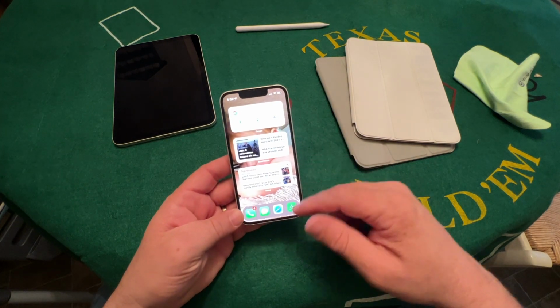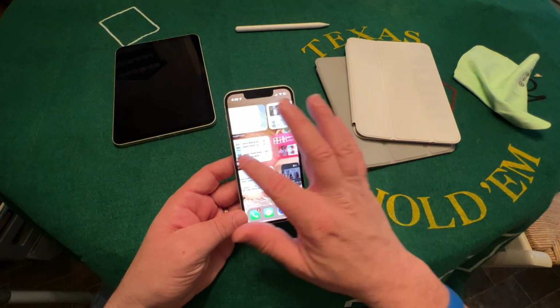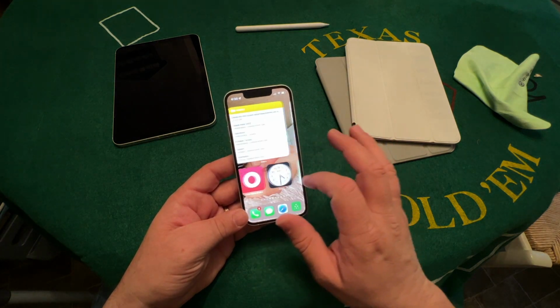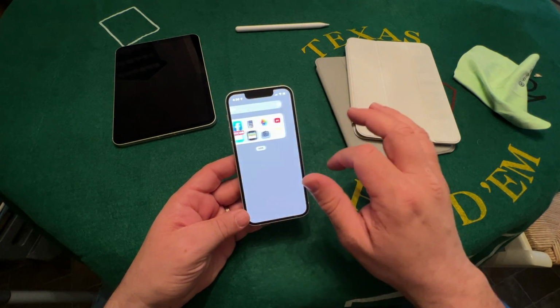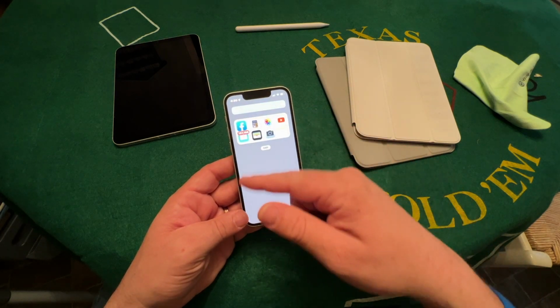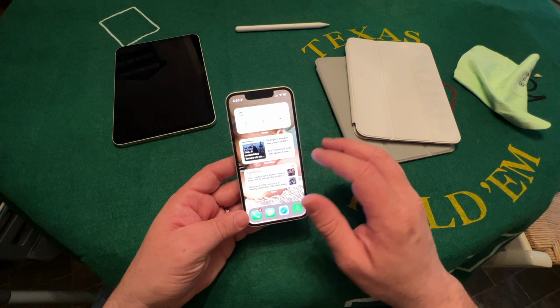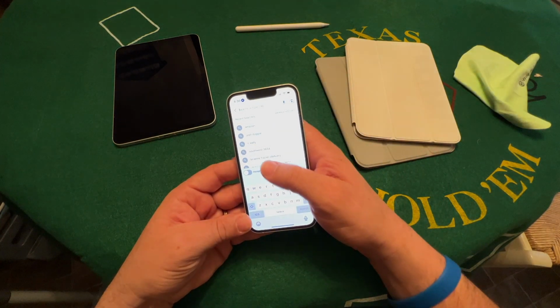So I'm just going to swipe around and show you how fast it is. It is a lightning fast phone. Now, if you see the setup I have on my phone, what I like to do is have it so that there's nothing. When I swipe left over here, this is my access. This accesses the apps that I'm on most of the time. Then I have my Google set up here.